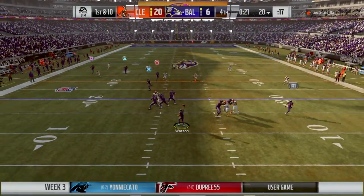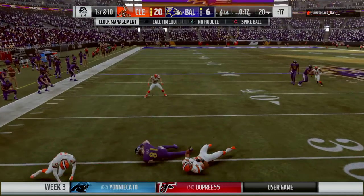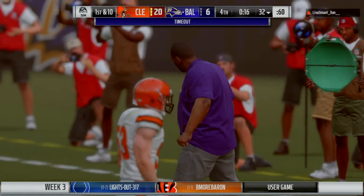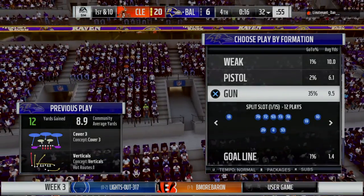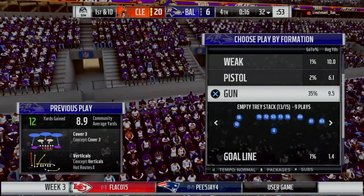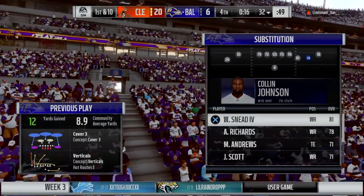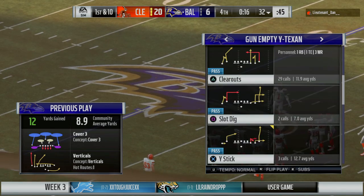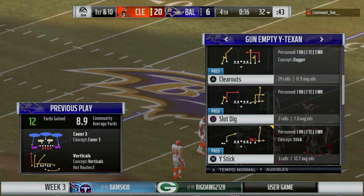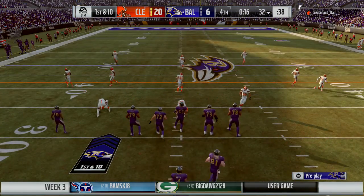On first down, it's Watson. It's a short one here, complete to the tight end. And he's going to get this one across the 30-yard line. And now before this first down play, we're going to get a timeout here, as they get it with 16 seconds remaining on the clock. From the 32 now, here's first and 10.